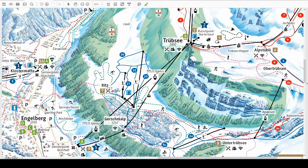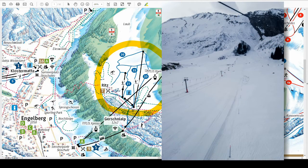When we first came to Engelberg, I thought that this blue area here in the middle would be great for our kids. However, it's a bit boring and not really suitable if you have members in your family that are skiing at different abilities. So if you're just beginning, they have some very mild slopes that are paralleling the T-bars here, but it's not the prettiest part of the resort.